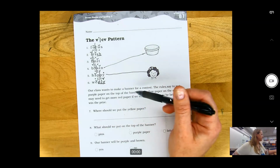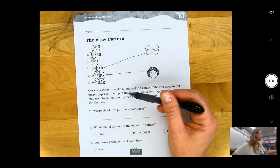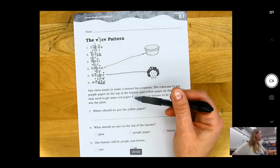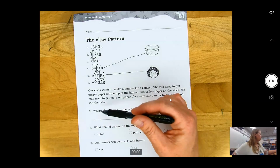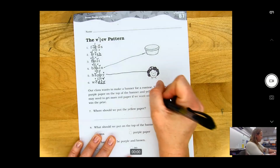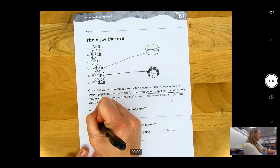Our class wants to make a banner for our contest. The rules say to put purple paper on the top of the banner and yellow paper on the sides. We may need to get more red paper if we want our banner to be bright and win the prize. Where should we put the yellow paper? Well, let's go back, and it says yellow paper on the sides.